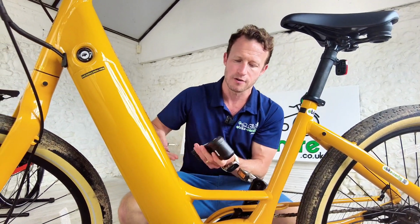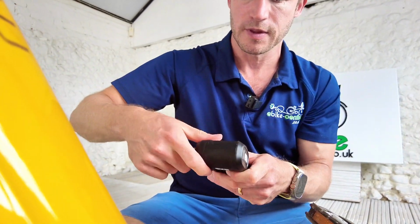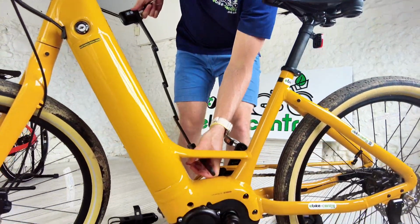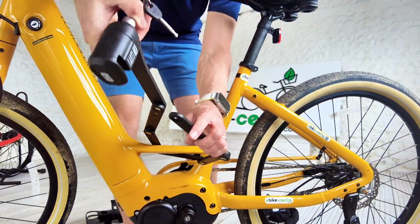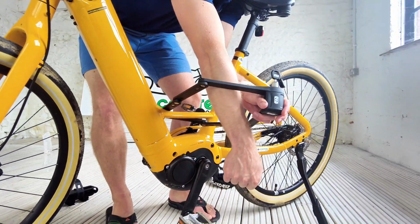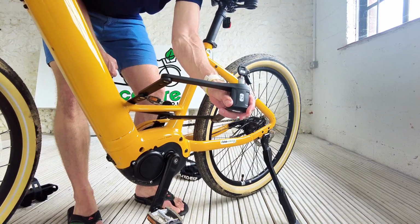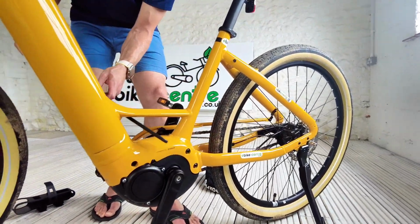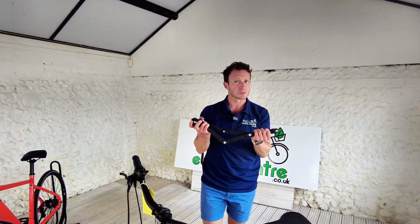Then it is a case of undoing it, like so. Out it comes. And then we go around the frame through a part that can't come undone. And then you've got to imagine it's got to go around an object, which in this case is going to be my arm, which we'll pretend is a lamppost or a purpose-built cycle structure. And there we are, your bike is locked. And then undo it and you're away. Back off riding your bike. So there we are, folding locks, they fold.